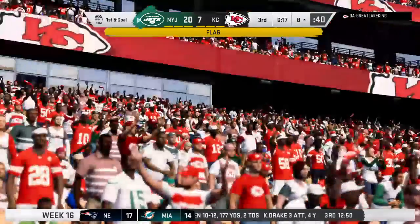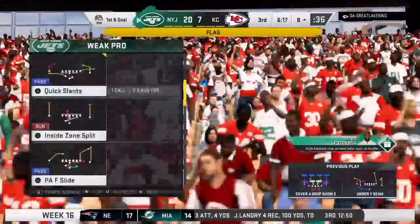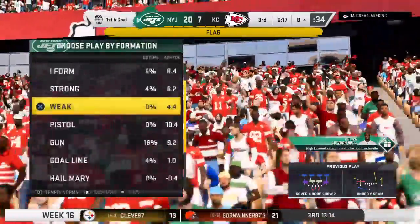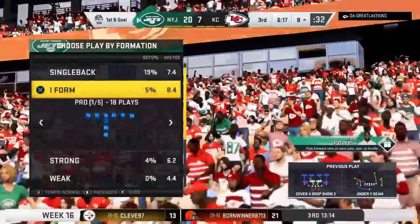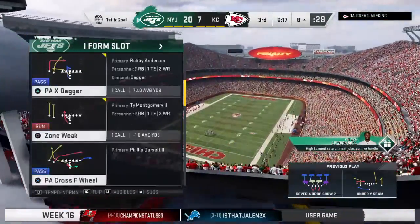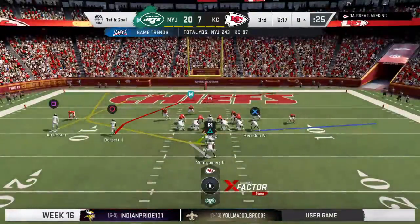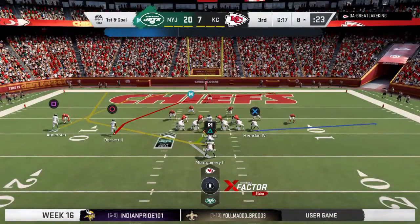Now whistles come in before the snap. Looked like one of the Jets may have moved. From back at the 8 now after the false start. Another try at 1st and goal.